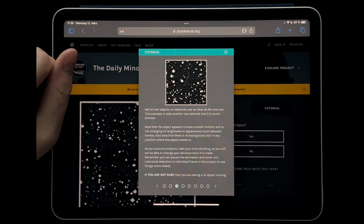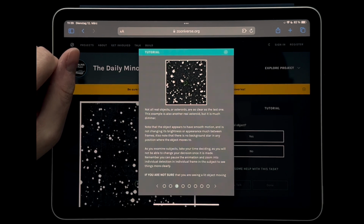Not all real objects or asteroids are as clear as the last one. This example is also a real asteroid, but it is much dimmer. Oh yes, I can see it. Note that the object appears to have smooth motion and is not changing its brightness or appearance much between frames. Also note that there is no background.